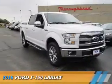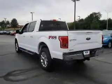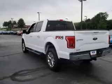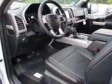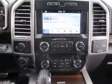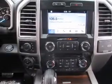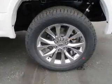Presenting the 2016 Ford F-150. It's powered by four-wheel drive, a 3.5-liter, six-cylinder engine, and a six-speed automatic transmission. The features include tow package, brake assist, traction control, stability control, front ventilated disc brakes, daytime running lights, anti-lock brakes.